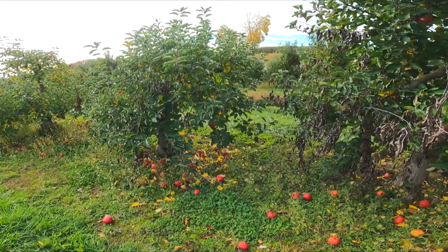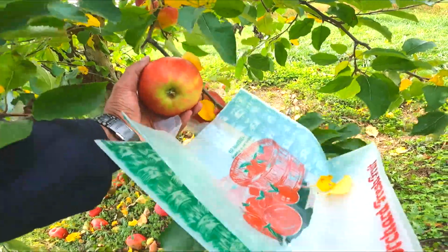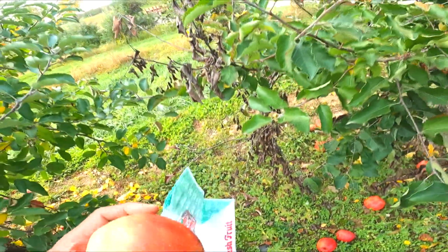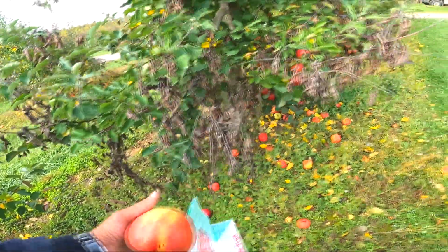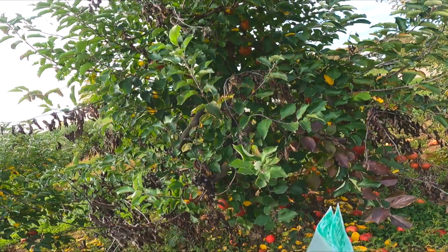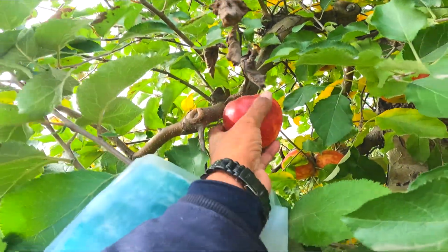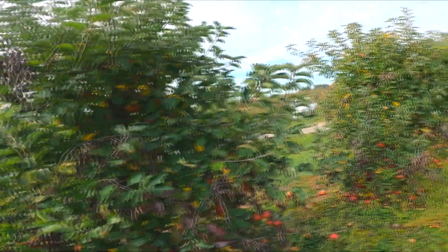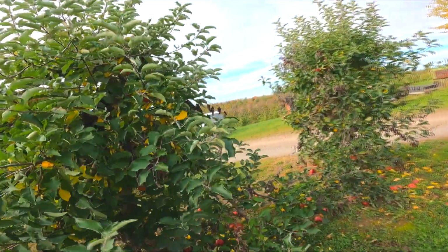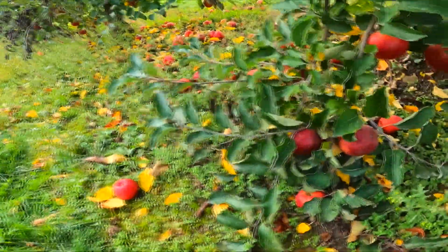Look at the size of these apples. Look at the size of this apple. Wow. See the size of this apple? Yeah. Look at this one.